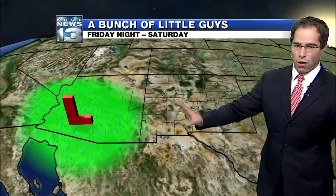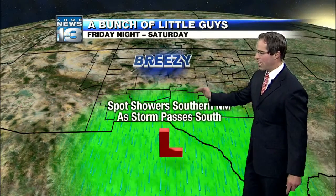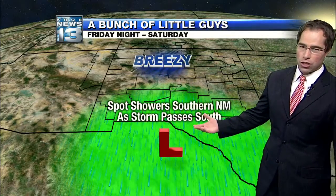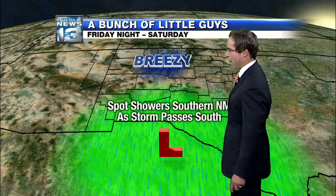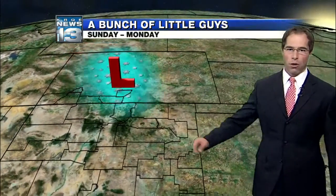Then the next storm system, Friday night into Saturday, drops down. But you can see on the track on this thing, it's a little too far south for a direct hit. It does look like, though, we'll grab some showers across the southern third of the state or so, and we could even get a little bit of high mountain snow in the Sacramentos and Gila as this thing kicks through. And then a scraper comes through on Sunday.